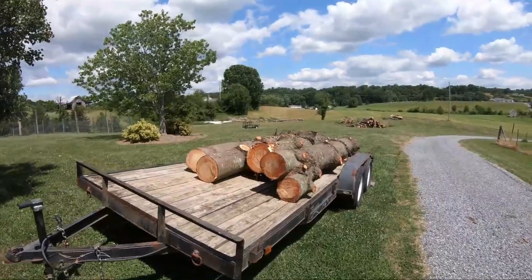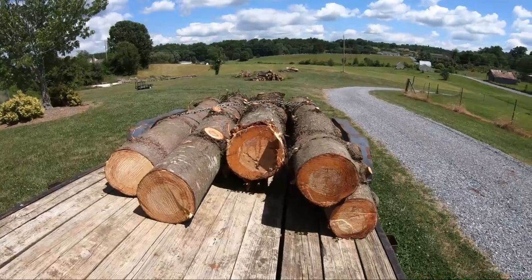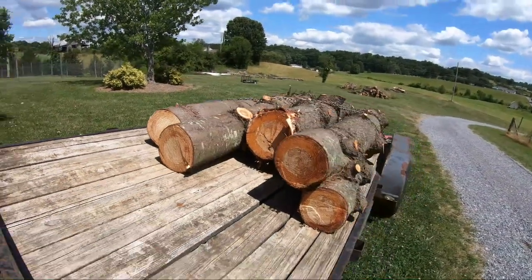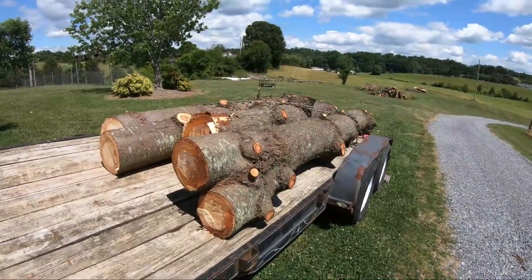All right now, friends, we're back here at the sawmill. Got in three loads of timber today. The first one we had to go get, got some white pine on the trailer. Pretty low grade, there's a lot of knots on there, but we'll get some decent boards out of it.